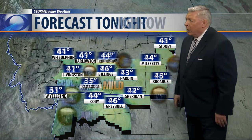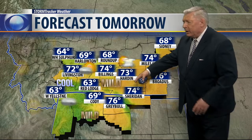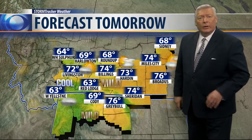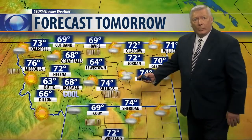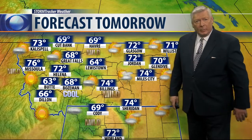But then tomorrow, look at this. We wind up with temps getting back up a little warmer into the 60s, maybe some 70s, sunny skies, and then a chance for rain showers moving in late in the day. Farther out in the west, we'll wind up with temps again into the 60s and 70s out there. Across the High Line, 60s and 70s as well, and just some partly cloudy skies expected up to the north.